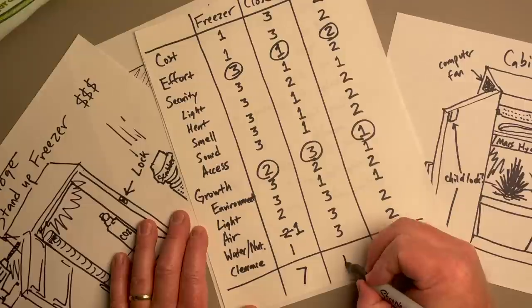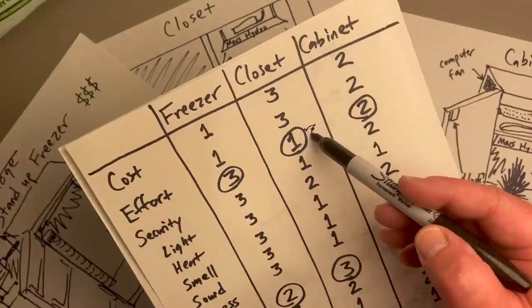So if we look at overall scores, closet seems great. The only thing is closet is very poor for security. And I'm thinking that might be the most important stat.